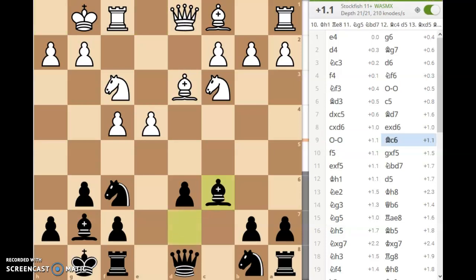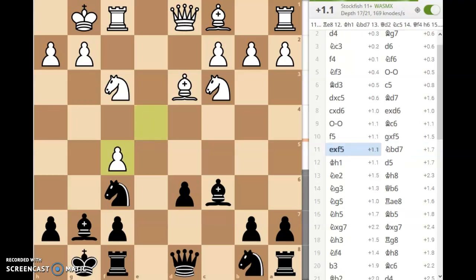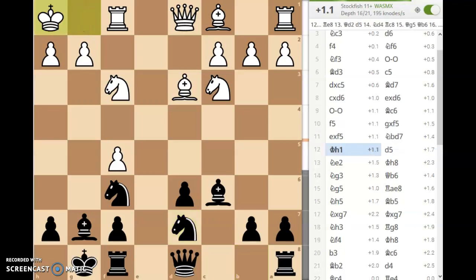Anyway, bishop comes out to c6. And, well, we have, looks like f5. Looks like he's going to rip it open and take it right to him. And we have g takes f and e takes f. Knight b comes to d7. Fischer plays king h1, and Anthony advances with d5.